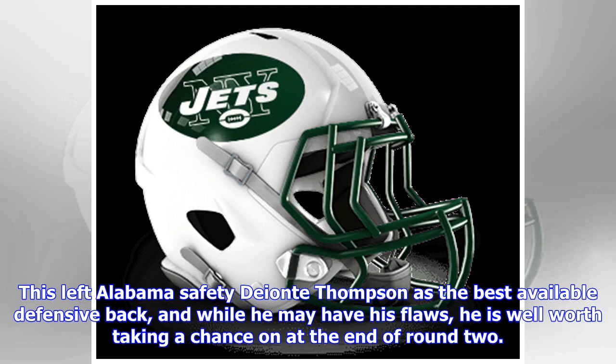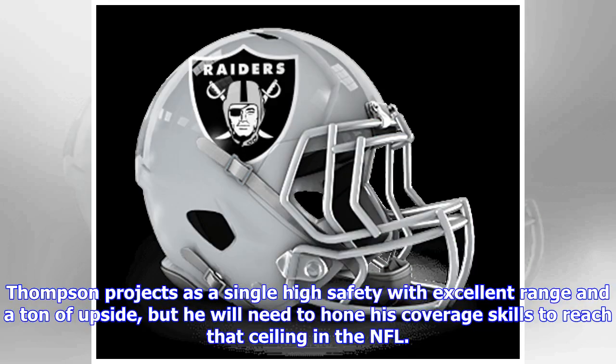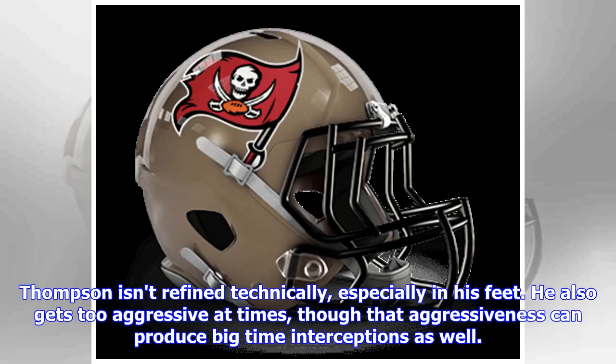This left Alabama safety Deontay Thompson as the best available defensive back, and while he may have his flaws, he is well worth taking a chance on at the end of round 2. Thompson projects as a single high safety with excellent range and a ton of upside, but he will need to hone his coverage skills to reach that ceiling in the NFL. Thompson isn't refined technically, especially in his feet. He also gets too aggressive at times, though that aggressiveness can produce big-time interceptions as well.